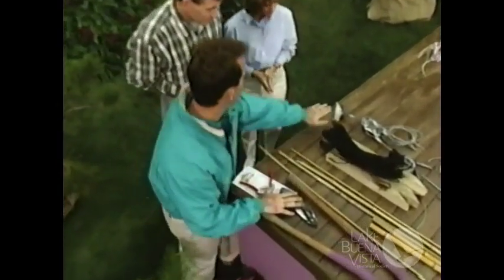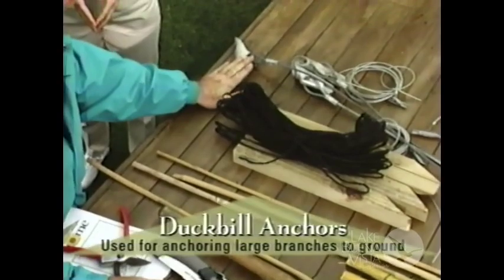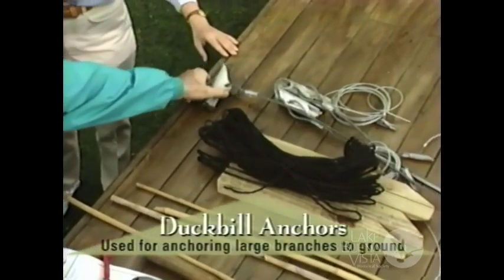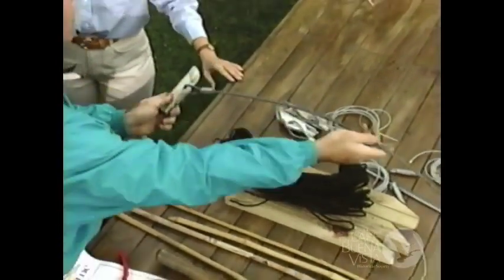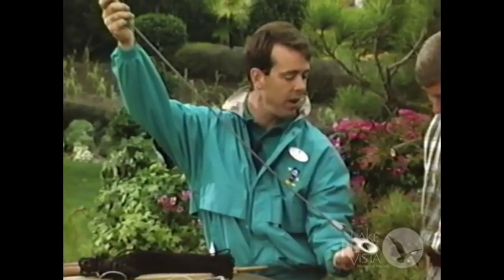Some of the tools are, we have to anchor the larger branches down that we want to manipulate into a certain form, we would use things called duck bills. Oh, and you have some of these at home? Actually, I don't have any duck bills. You just sink them into the soil, and then they turn up and create an anchor. I see. So they're just to hold the tree in place.